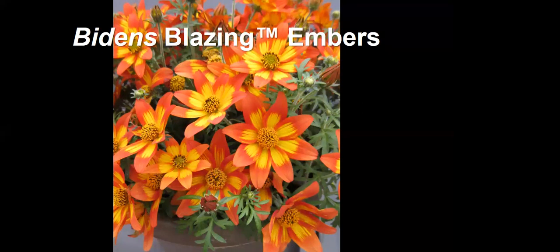Blazing Embers is one of dozens now. You're seeing a close-up of the blooms, which are about 2 inches in diameter, but you still have the heat tolerance and heavy flower production. They're not just a filler in your compositions. They're still excellent in baskets and containers, but they are primary interest annuals. And most are vegetative. You're finding these as plants, but just gorgeous.